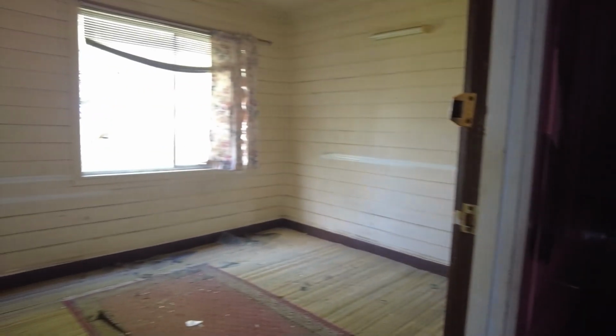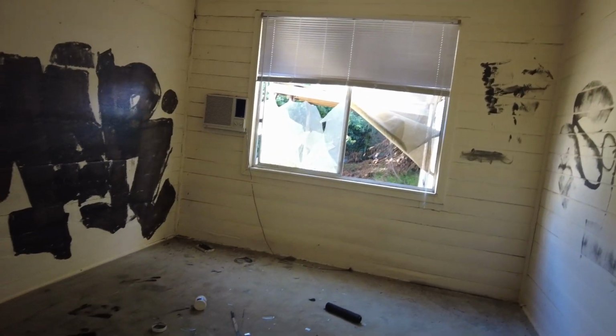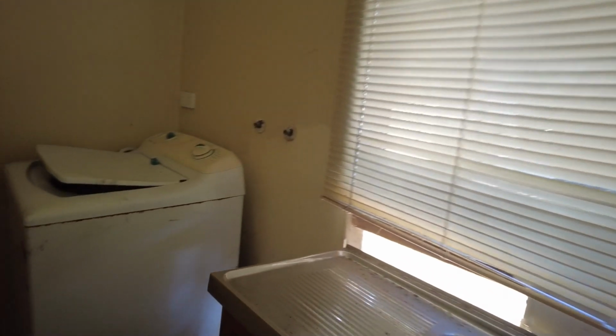So there you have it. It's very sad to see. So it does look like the graffitis have been in and done a fair bit of damage. They've used a roller, and there's the evidence for the roller. But the house itself, if this was ever to go on the market, unfortunately, it would have to be demolition. It's just too far gone. It is in a very, very bad state.